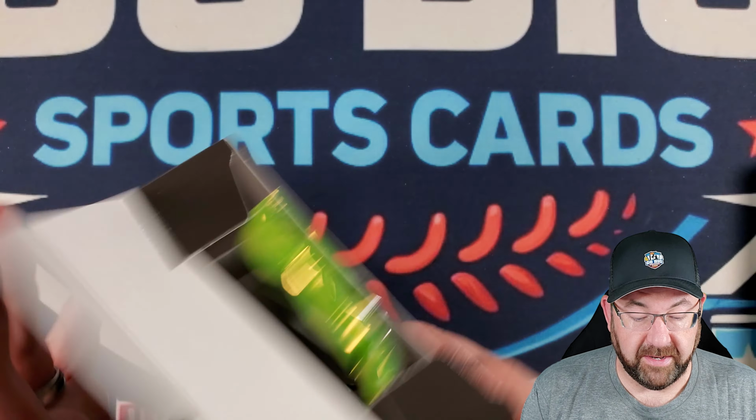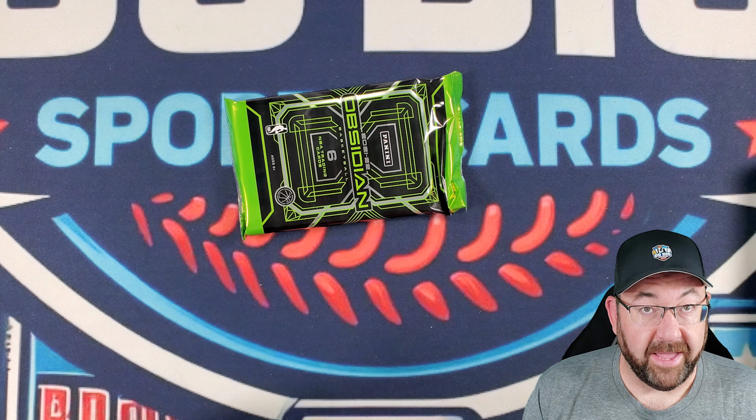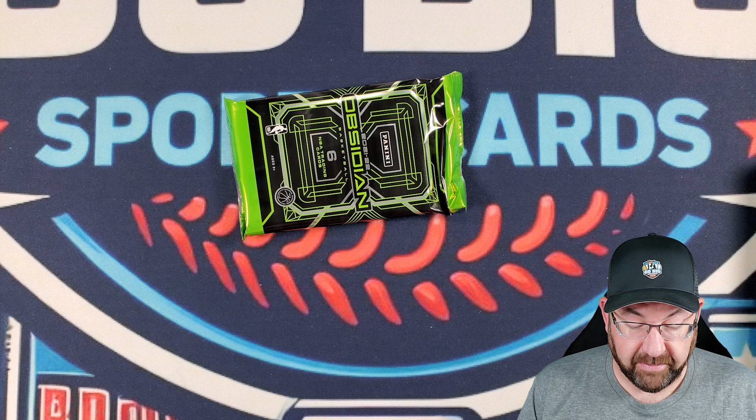It's kind of a short rip today. Again, one pack per box. It's a pretty big gamble, but like I said, when it's on sale, I'll take a stab at it. So that's what we're going to do today.